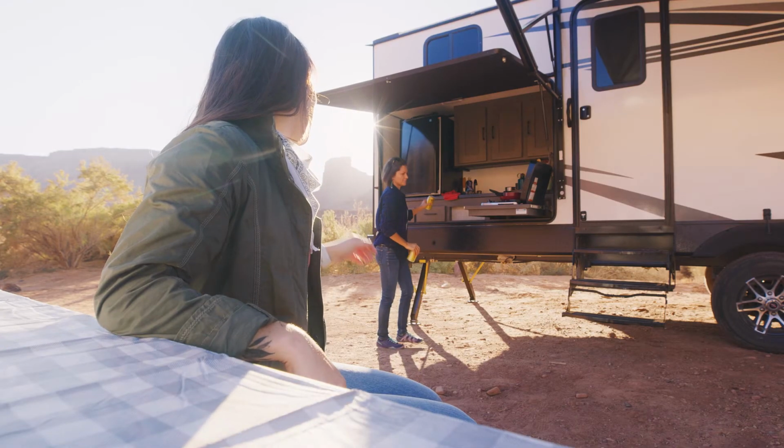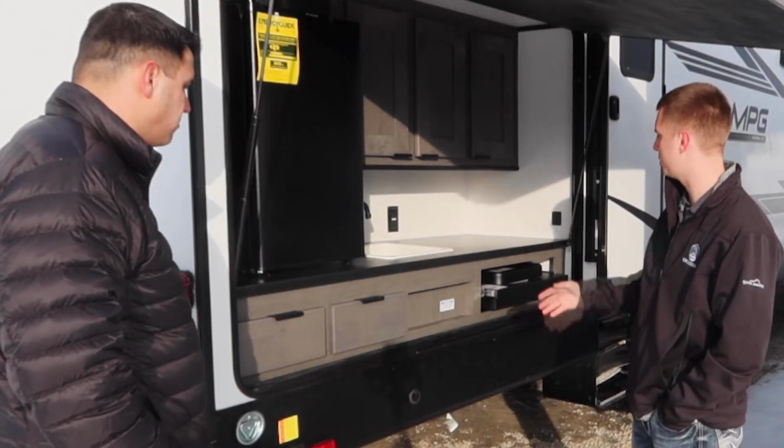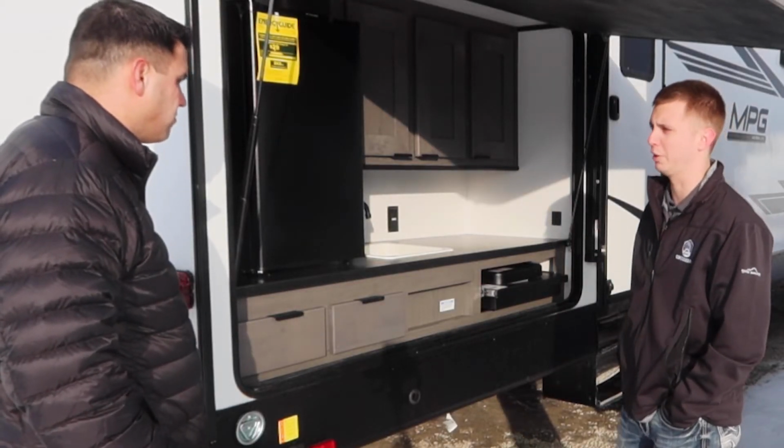With this bigger coach, we're able to have this bigger outdoor kitchen. You're going to get a bigger fridge, put drinks, different things like that in there, and then also all this storage here. You have the outdoor sink, and then also the outdoor grill as well with that.